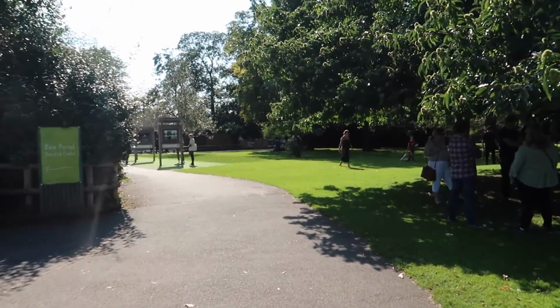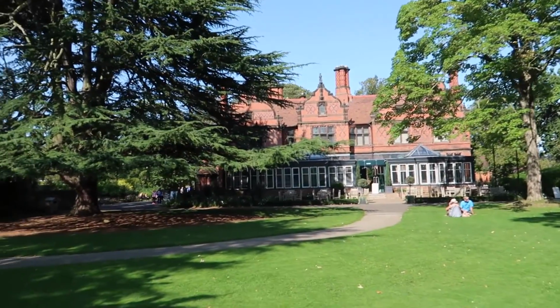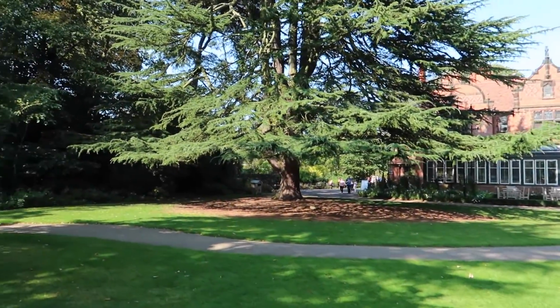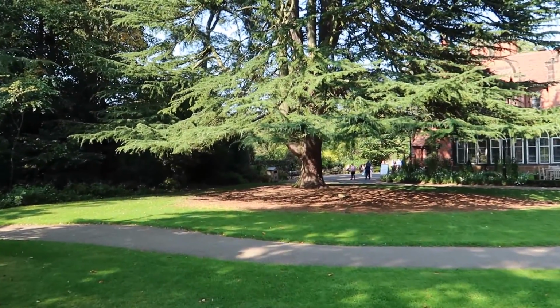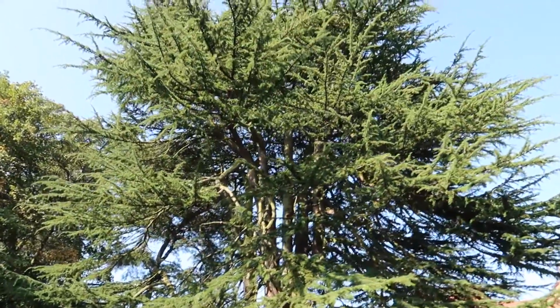So we thought we'd come up here so we don't have far to go. That's really nice here on a sunny day. The ground's a bit squishy though, we were going to sit on the floor, but squishy, isn't it. Yeah, these trees are impressive, aren't they? Yeah. Should have brought that one.